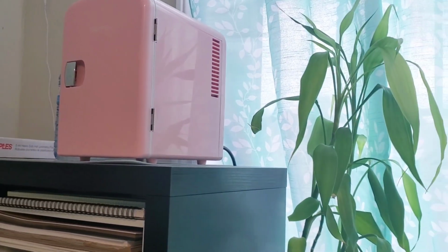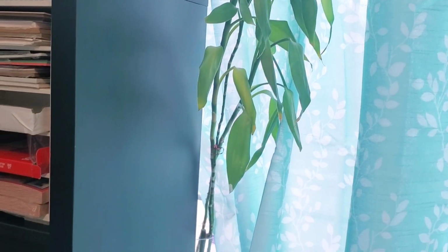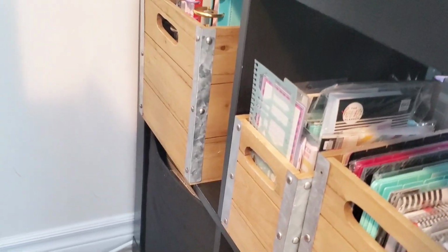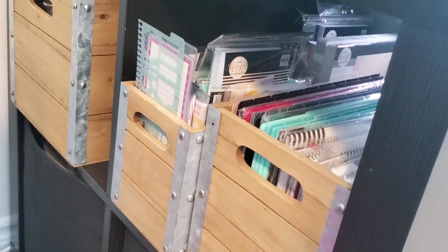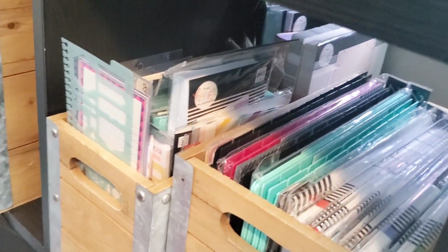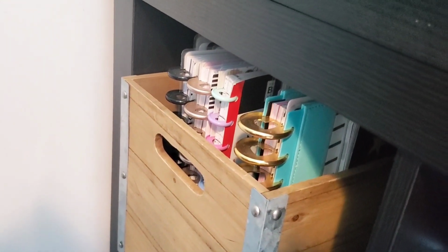And then I have my lucky money plant right here in the window. So that is it. Down here at the bottom, as I said, those drawers are currently empty because I did do a major purge. Down here, I have all of my excess of Happy Planner items. I have some mini stuff here, as well as classic size refills. As you can see, I won't go through every last thing here. And then this one has all of my big size Happy Planner items.